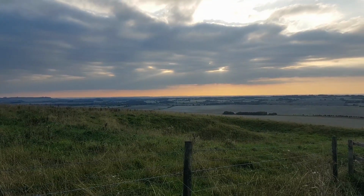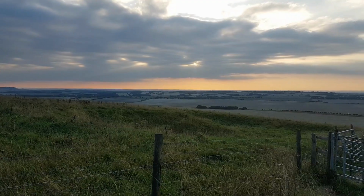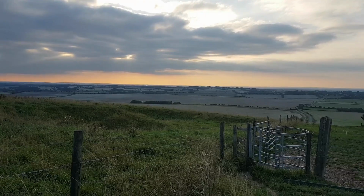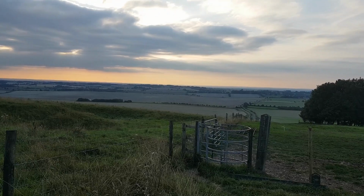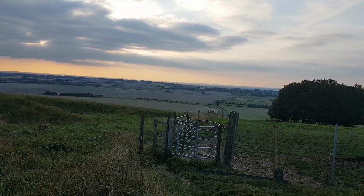So we're up at our wild camp at Hackpen Hill, and approaching the hill we saw a very big horse, which we now know to be a 27 metre high horse. It's on the edge of the Marlborough Downs, and it was cut in 1837 by the parish clerk.